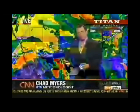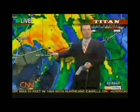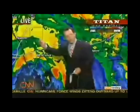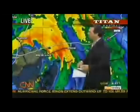Gulfport just getting the worst of it right now. Bay St. Louis, you are now in the eye itself. Don't look outside to see it. Stay inside because you have the other side still to come.